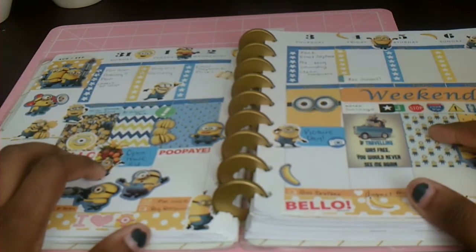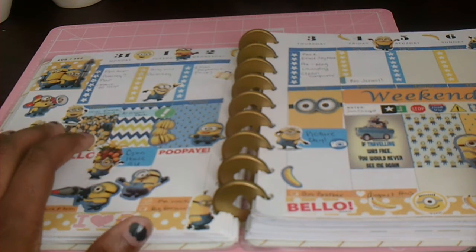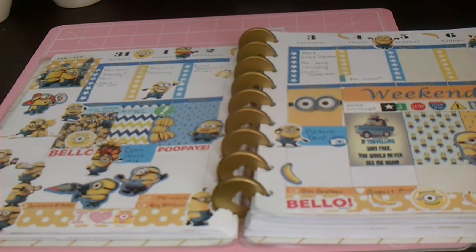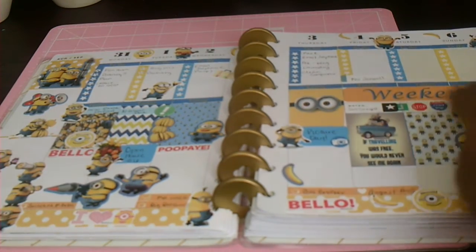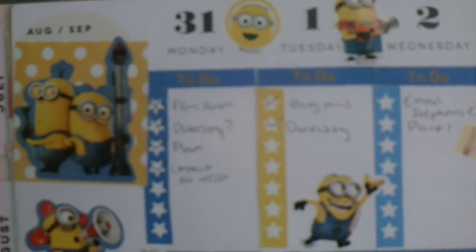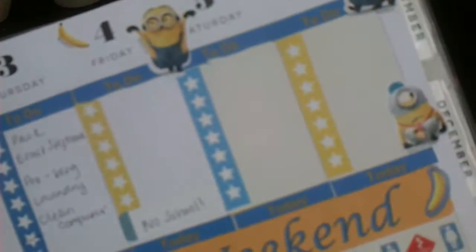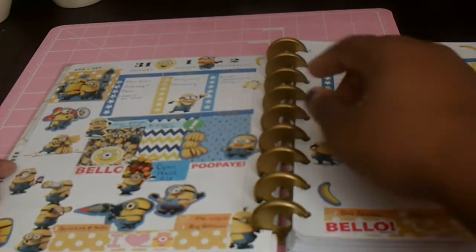And this I just didn't use. You can see, besides some decorative stickers, it wasn't really filled out. So this 3-day weekend banner I made myself. These star checklist I got as a free printable online, and I'll try to find the site I got that from and link it down below. But I didn't really use this.